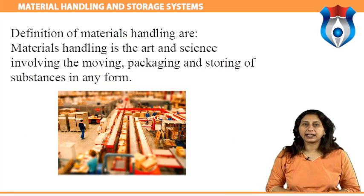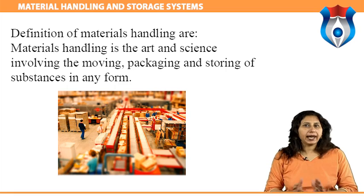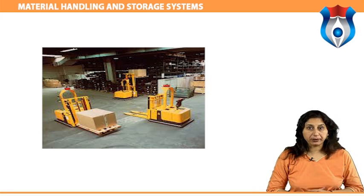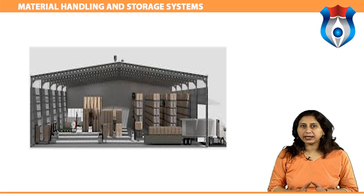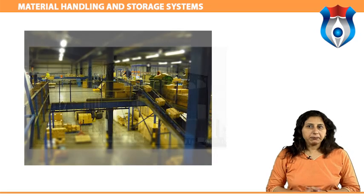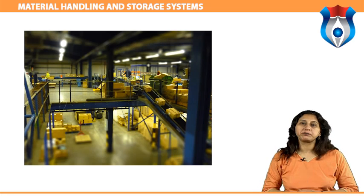Definitions of materials handling are: materials handling is the art and science involving the moving, packaging and storing of substances in any form. Materials handling is the movement and storage of materials at the lowest possible cost through the use of proper methods and equipment. Materials handling is the moving of materials or product by any means, including storage and all movements except processing operations and inspection. Materials handling is the art and science of conveying, elevating, positioning, transporting, packaging and storing of materials.